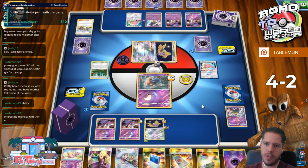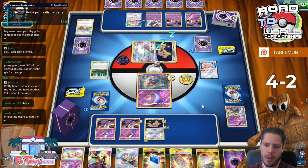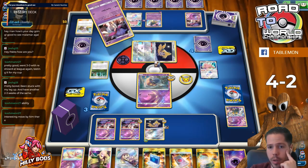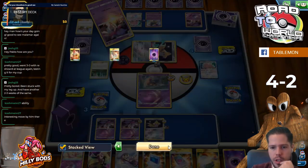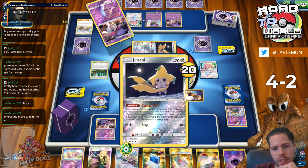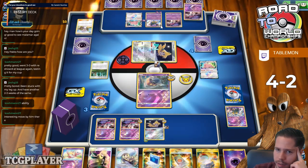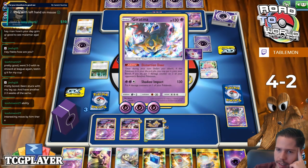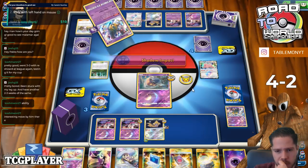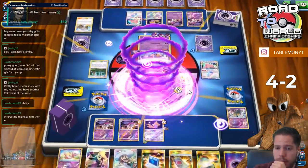The issue is, if he uses his Espeon Deoxys to kill my Malamar, yeah, I'm gonna have to bench another Inkay for sure, I think. We'll see. Because this has 50 HP. He'll essentially have 16 damage counters between this turn and the next one. That's a lot of damage counters.